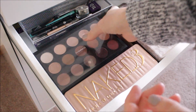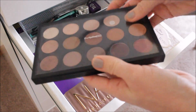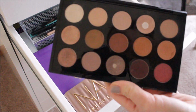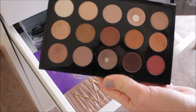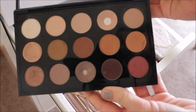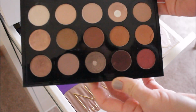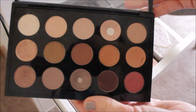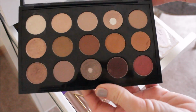And then the next palette here is my MAC eyeshadows. I have all of my MAC eyeshadows in here. I actually have a smaller one that I'm going to show you, because I have a couple that just don't fit in this palette, but I love all of these eyeshadows. I've obviously picked them out myself, so I love them and I use them all the time. So those are my MAC eyeshadows.